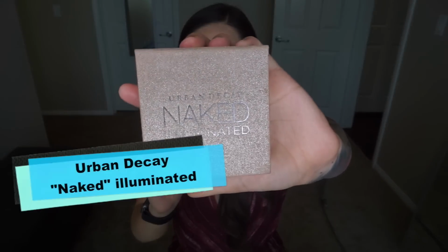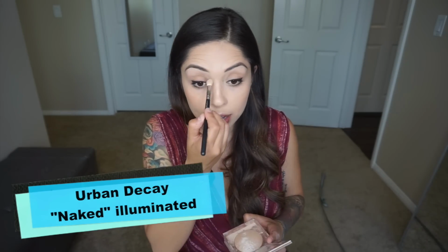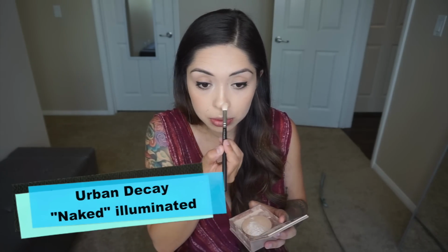After that, I like to layer it with the Naked Illuminated. I like to put that on the inner. Actually, I'll do it all over. So I'm double layering right now, guys. And this does become less prominent as the day goes on, so I'm not super worried about it.